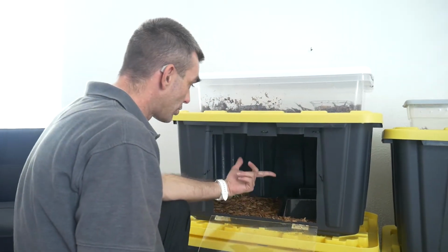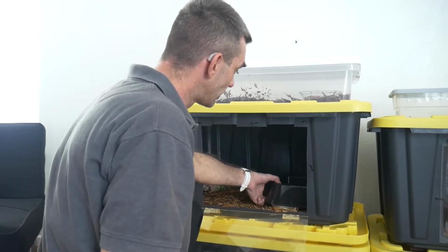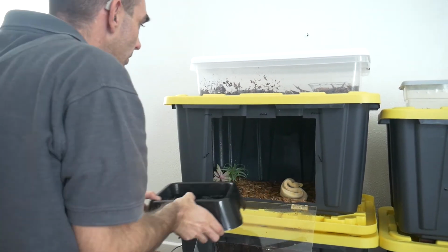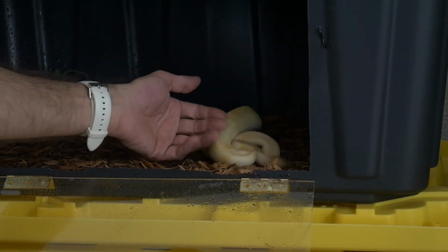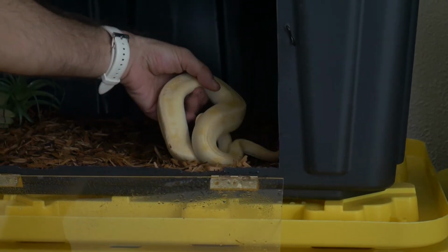So this is going to be a juvenile pastel champagne male ball python. We're going to take his water bowl out. So we got a spicy little meatball back here to clean out of his cage while he's eating. Hey boy. It's okay. It's just daddy. Come on.